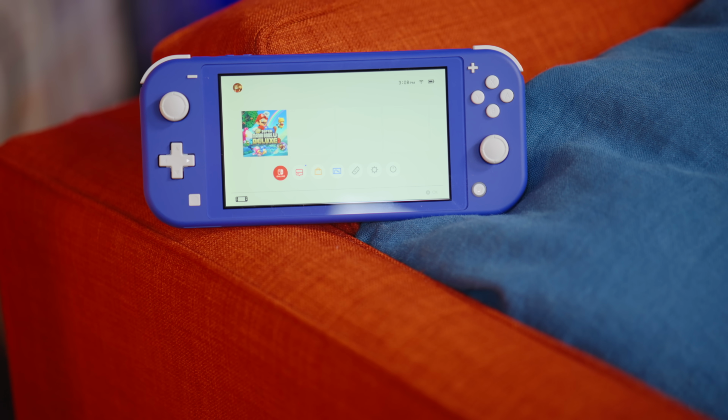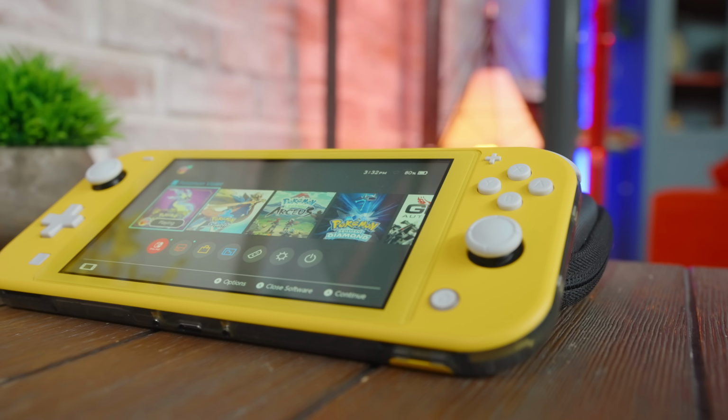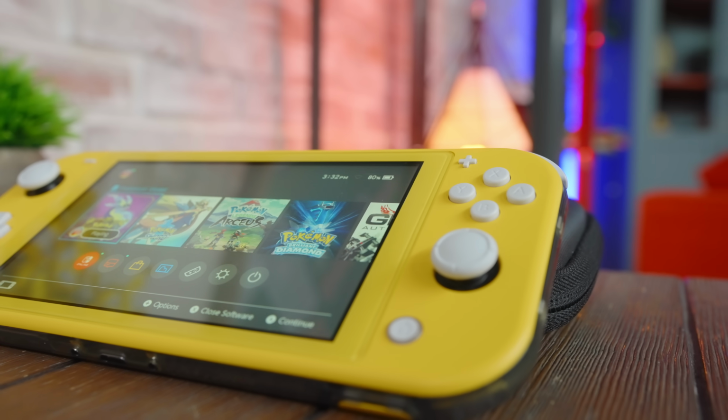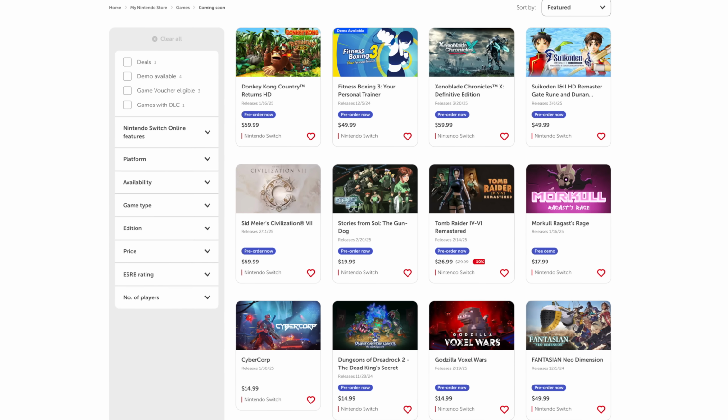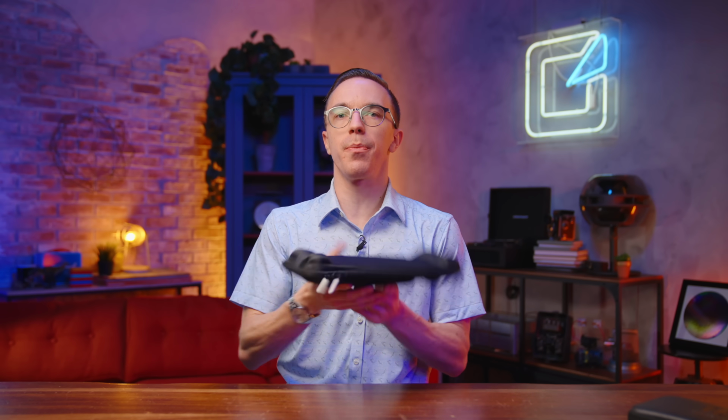I will grant you that the screen on this is not amazing compared to the Switch OLED or whatever, but for $200, this thing is so good. There are so many games that are still terrific on the Switch. The Switch is still getting games. I like something small where I can just toss it in my bag and not think about it. But something that I do think about when I toss it in my bag is the big chungus, Steam Deck.